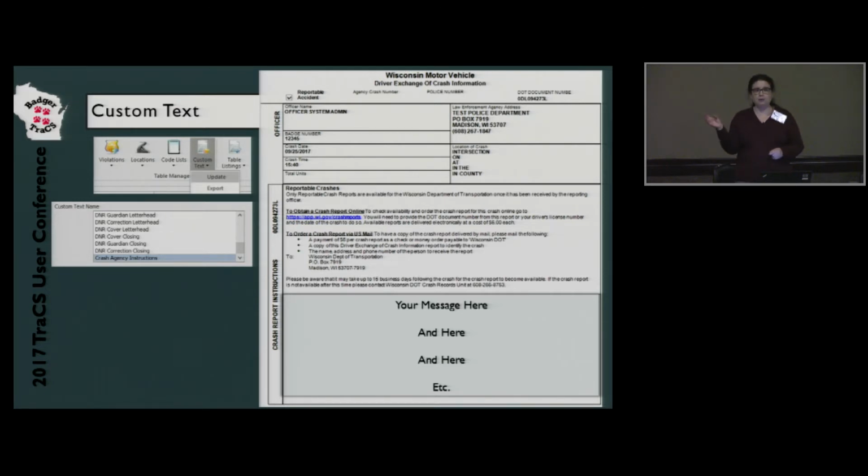How many of you, your agency uses the driver exchange form? I know not everybody does. Okay, a few. So this is something, and do you sell crash reports at your agency, or you have special instructions that you want people to know about how to get their own report? Okay, so you might want to put a note in there that says that. And so now you can do that.